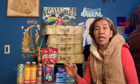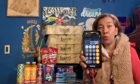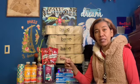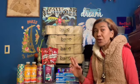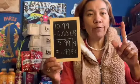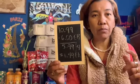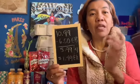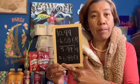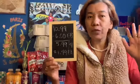So how much do you think I paid for four of the bathroom tissue? Do you think it's $21.98 because $10.99 times two is equal to $21.98? No. I only paid $10.99. Each pack is worth $10.99, but I'm gonna get $6 extra bucks because of the two packs. So I only pay $5.99. And remember, I only pay $1.49 for each pack, which is really, really cheap.